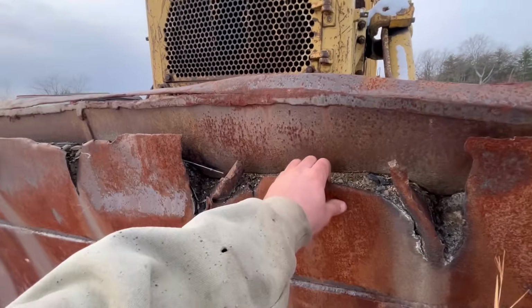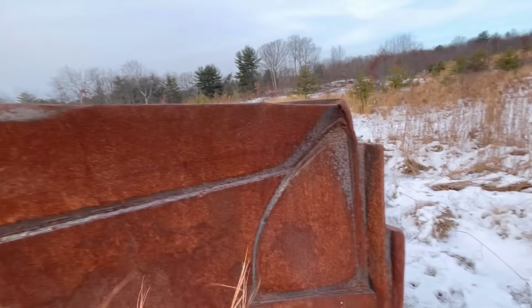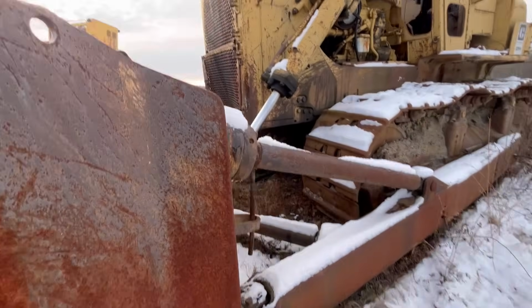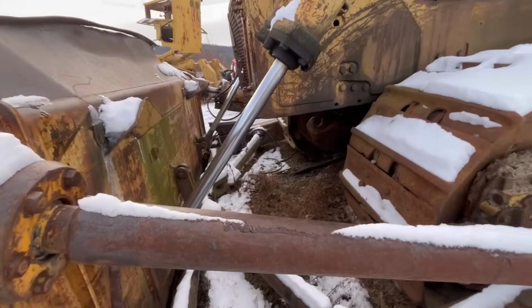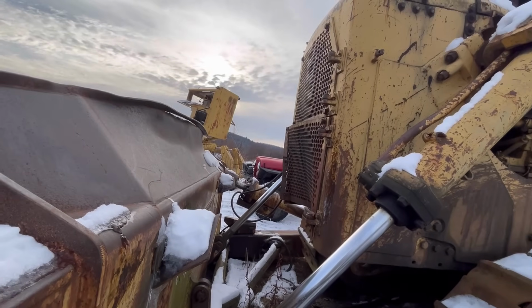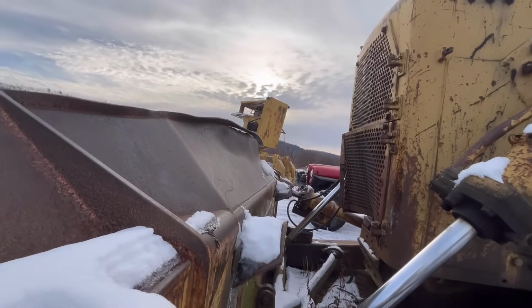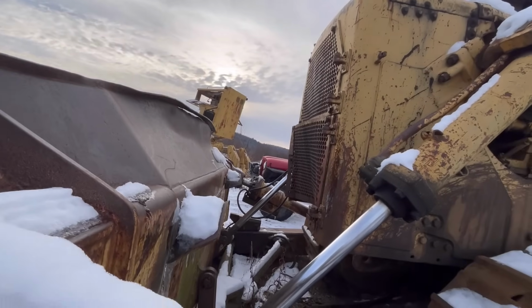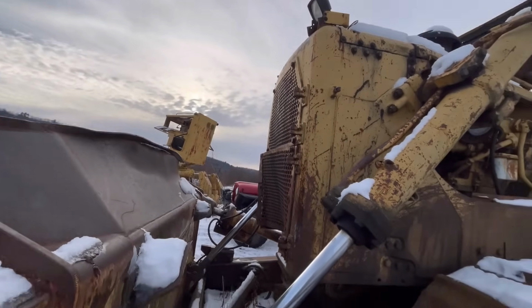Blade's worn out, but not horrible. Whew, almost just laid her down in the ice. What the hell do you run one of these things into? Unless a rock got behind. I guess if you had a rock come up over the top of the blade, it'd be the only way to beat up the grill on one of these.